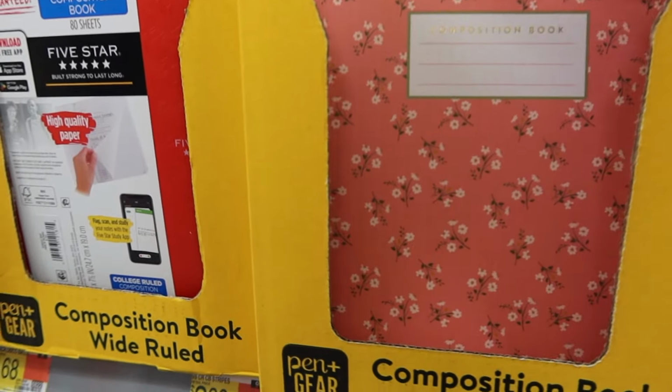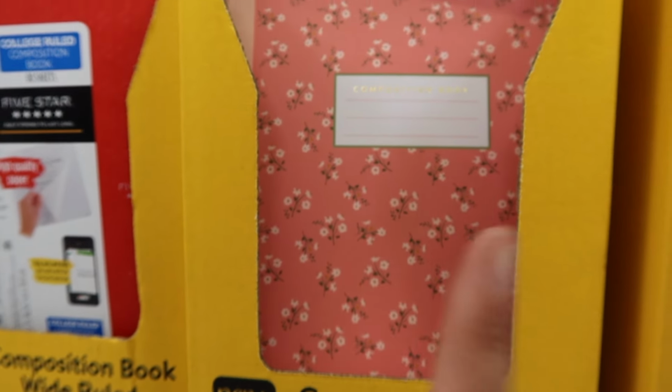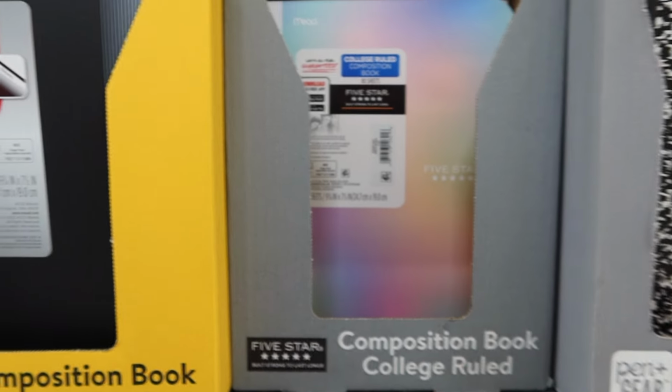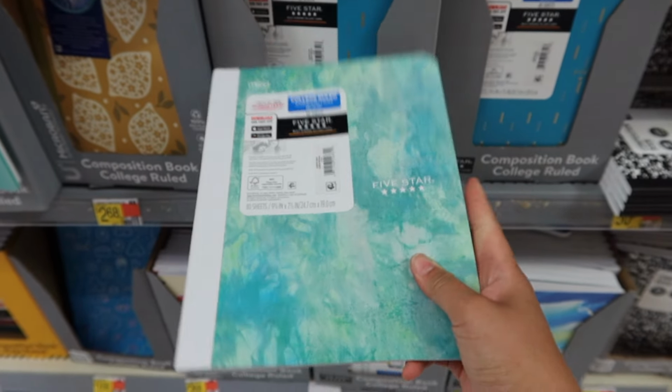So I really like this composition book. It has the floral patterns on it. I've been really obsessed with, people call it grandma core, but I've been really obsessed with the floral patterns of the composition books. I also really like this pink kind of gradient color. It has the pink and the blues. It's really nice. They also have this regular blue composition book as well.